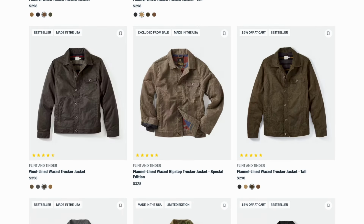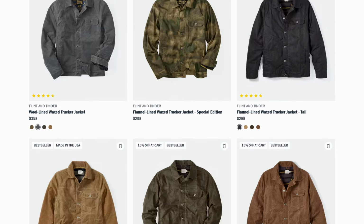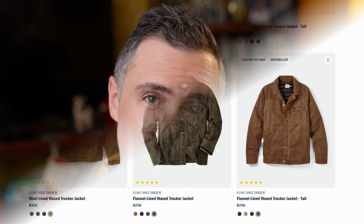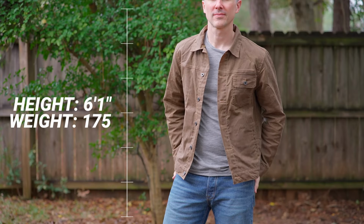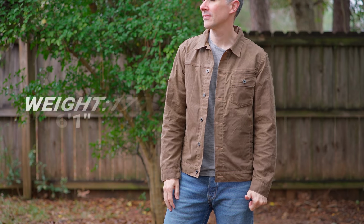They have a few different fits and varieties and colors, even some seasonal varieties and limited varieties as well. So today I want to go over four of those. I'll wear them to compare, and for reference, I'm 6'1", about 175 pounds. I wear a medium t-shirt most of the time, and so I got a medium in all of these. Well, most of them.